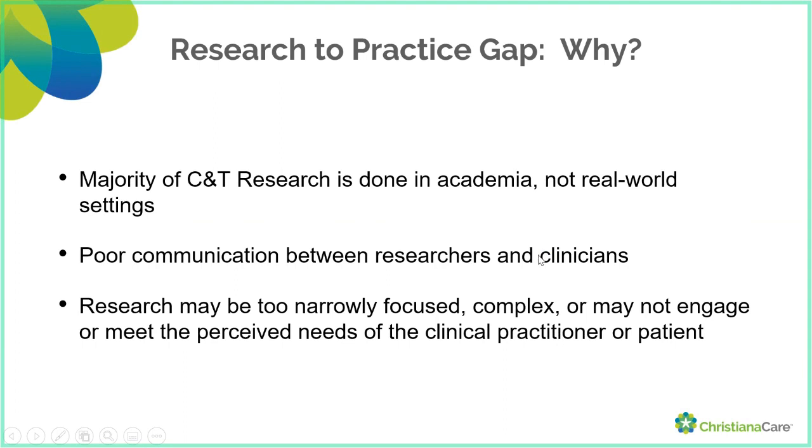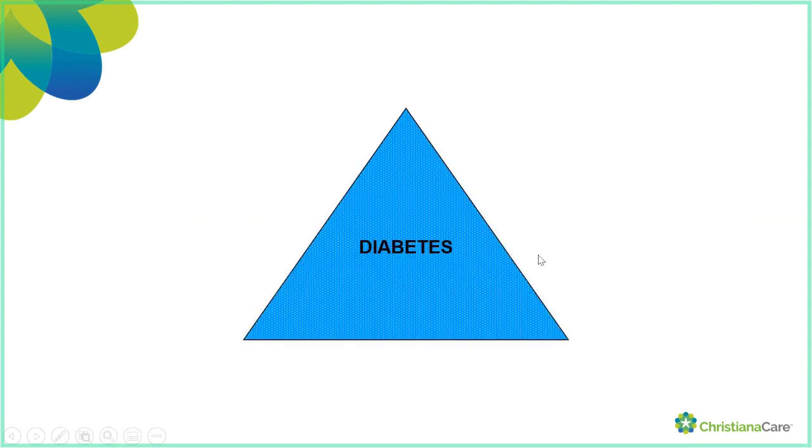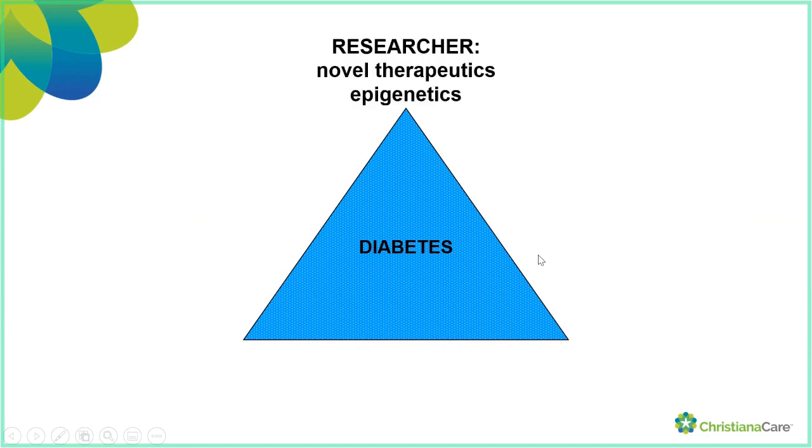And I'll give you just a simple example. Everybody's interested in diabetes, one of the most common chronic illnesses. What are the different perspectives for diabetes information? Well, the researcher might be thinking about novel therapeutics, bench research, epigenetics, gene editing, et cetera, for diabetes. Really important stuff. The clinician who's seeing 15, 20 patients a day, while that stuff's interesting, what they're more concerned about day-to-day is what's my patient's hemoglobin A1C? What's their creatinine? Are they going into renal failure, et cetera? So, they are in the same universe, but slightly different approaches.